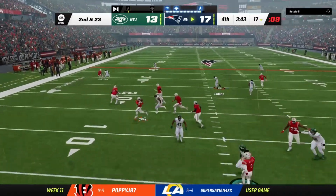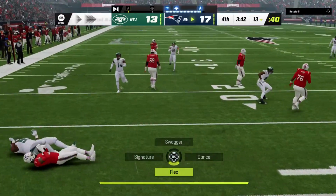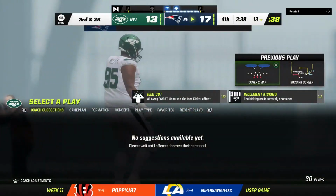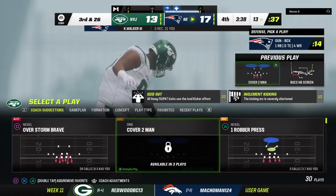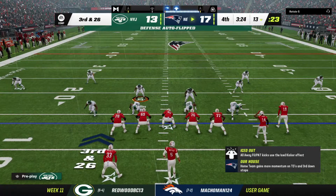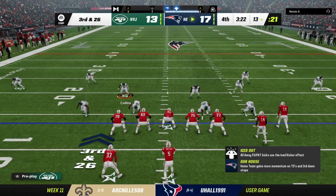Throwing on 2nd and long. Mayfield setting up the screen here. This is Walker. And he'll lose yardage on this one, back to the 13. So that'll go as a 4-yard loss on the play. And that'll bring up a 3rd down and very long.